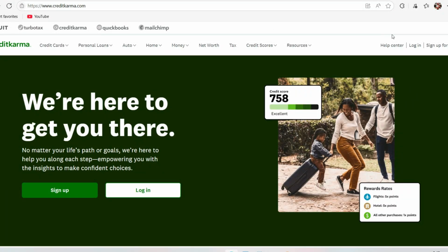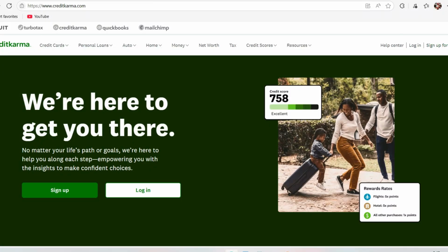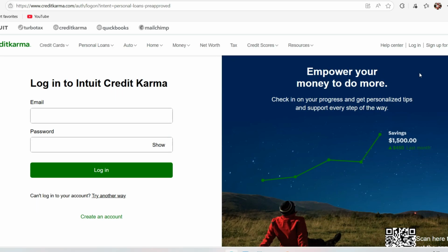While the best way to do this is through their official website, you can also use the Credit Karma mobile app, which offers the same features and functions. Once you're on the platform, you'll see several options including credit cards, loans, and other financial tools. Since we're focusing on loans, go ahead and click on the Loans section.